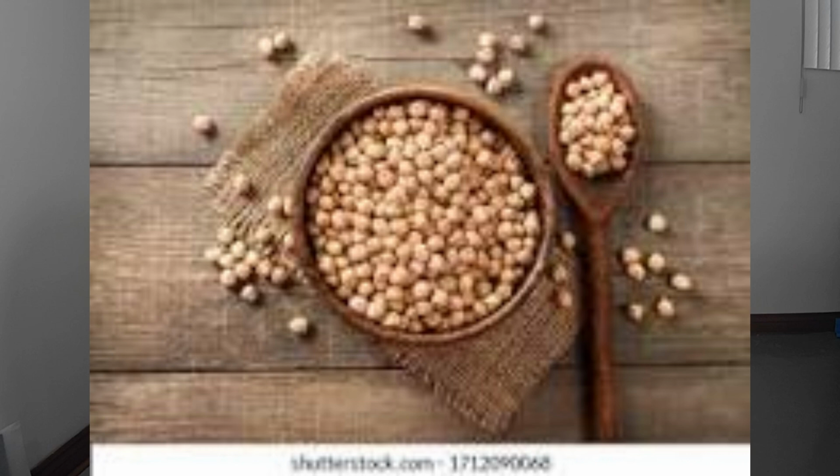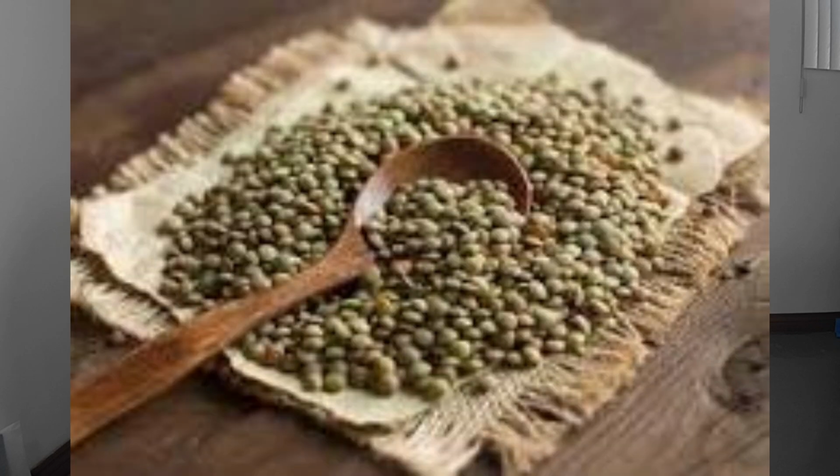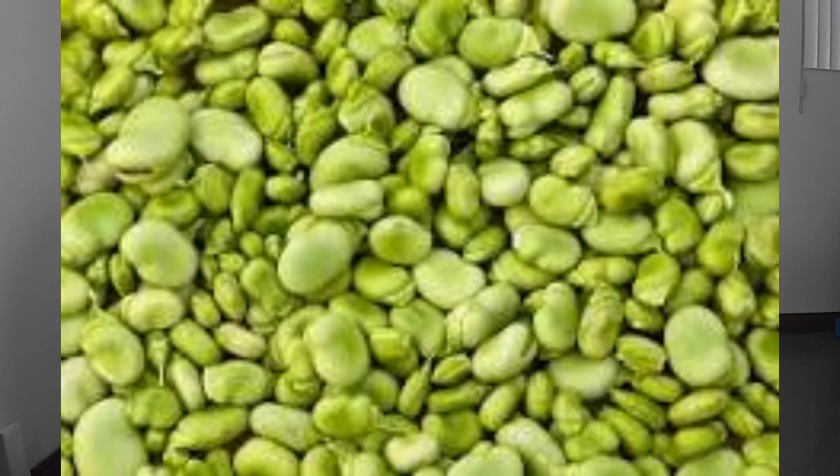Next are kidney beans. Half a cup, 24. Followed by lentils. On the glycemic chart, half a cup, 50. Next are lima beans. Half a cup, 46.